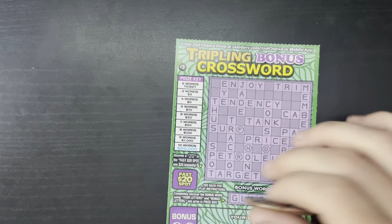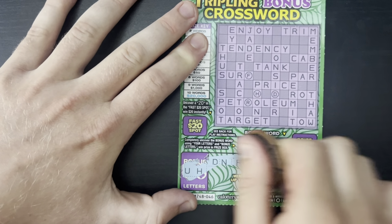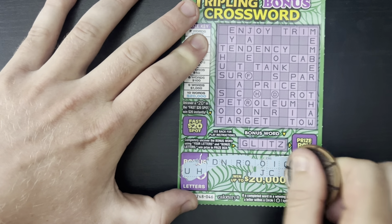All right. So our last one was on 42. We are moving on to 46 right now. Hopefully I can pull out a win. Get a little bit more than a ticket back. Otherwise, it's going to be up to those big $20 crosswords to save us.